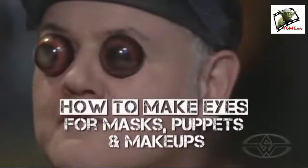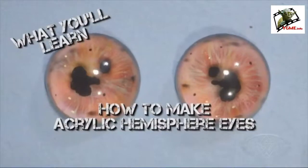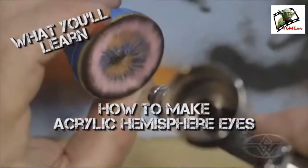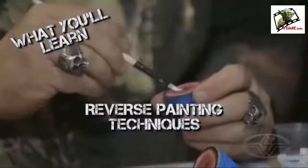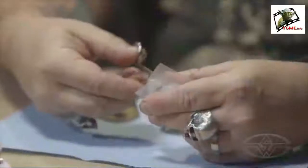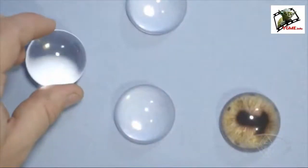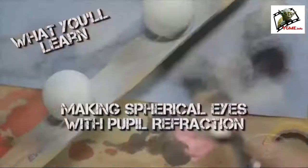Hey, I'm John Cherevka with the Stan Winston School of Character Arts. Welcome to my course on how to make eyes. Eyes are so important because they bring an element of reality to the character. First, I'm going to teach you how to make hemisphere eyes with reverse painting. We're going to cover the reverse painting process, creating depth, and layering colors backwards. What's cool about these is you can purchase them for pennies and make something amazing with no failure of the technical process. And then the next style is a full sphere.